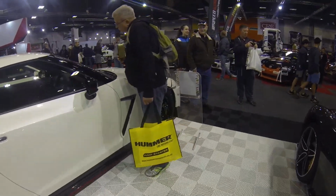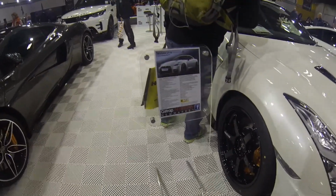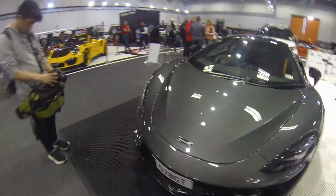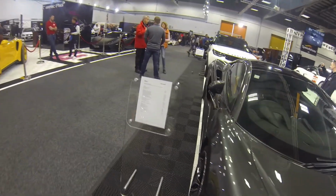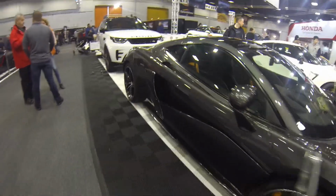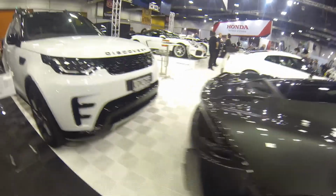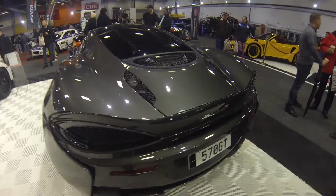I wonder what's cheaper. Actually, how much is the Nismo? 308,000. That's not hard, mate. Like, how much is this? This is just beautiful. Oh, it's only 50k more. Did you see the doors? Just buy the McLaren. Or the Discovery. Nah. McLaren. Be sweet.